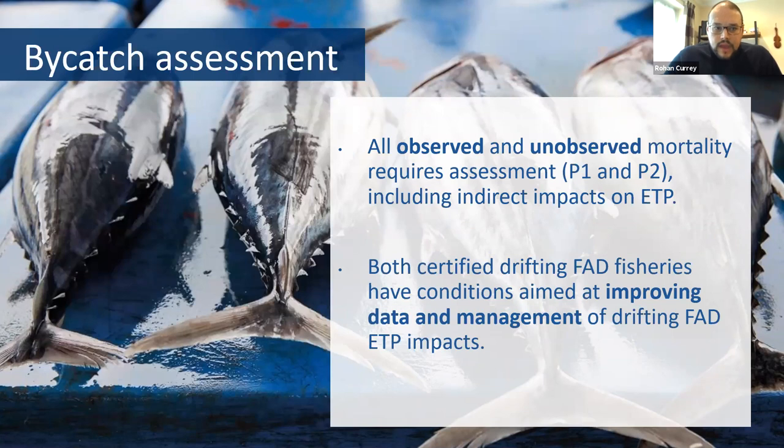Next slide, please. I'll highlight now a few different areas of our standard that assess the consequences, if you like, of FAD fisheries, and how you can ensure that the impacts associated with FAD fisheries, just like any other gear type or fishing practice, are in fact sustainable. So under our component of principle 2 of our standard, but also for principle 1, there's an expectation that all observed and unobserved mortality is assessed. And this also includes indirect impacts when it comes to endangered, threatened and protected species. So in terms of bycatch assessment, all species that are captured as part of the fishing activities for any fishery that seeks certification must be assessed, and it is quite rigorous when it comes to ETP.